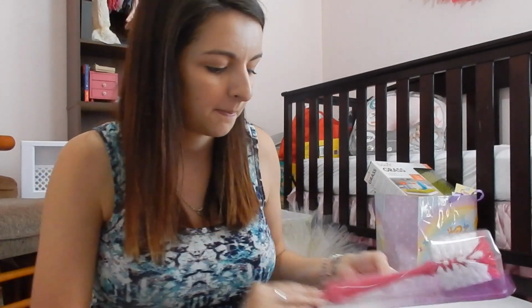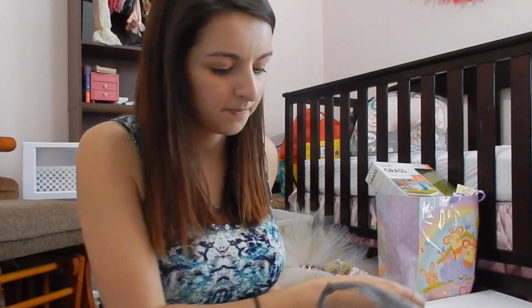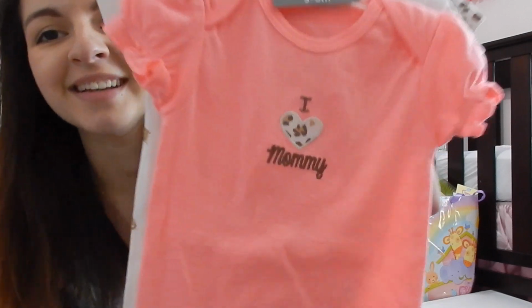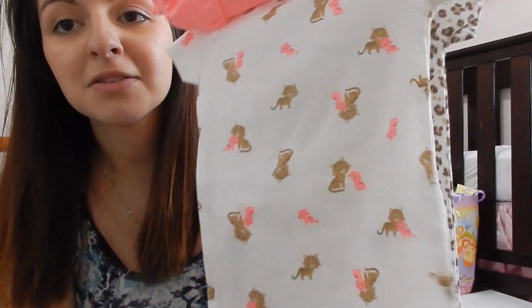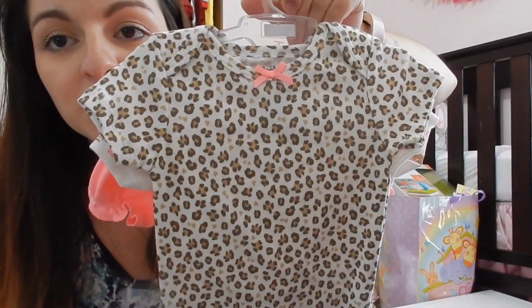So here we go. Another bottle cleaner. More wipes. A towel. And this is just so cute. This little onesie says, I heart mommy, and it has a little cheetah print heart. And then this one has little cats. And then just a little cheetah print one.